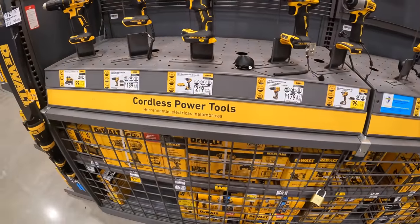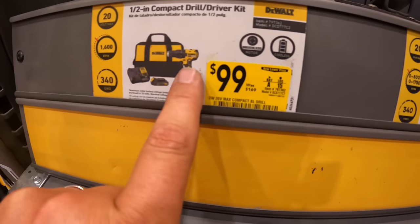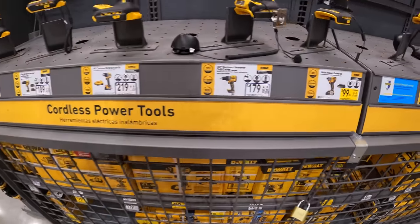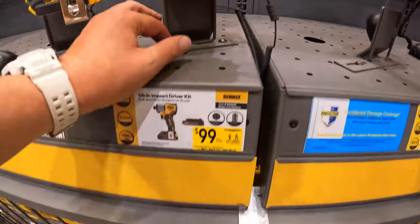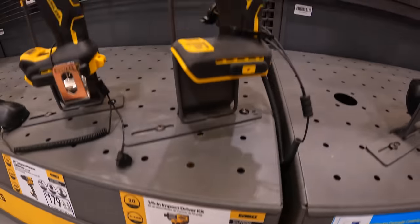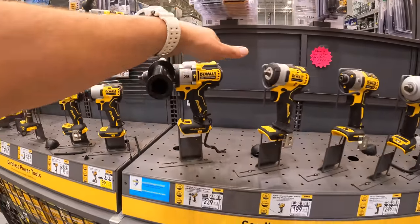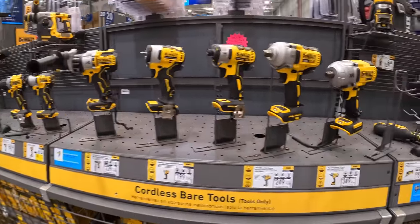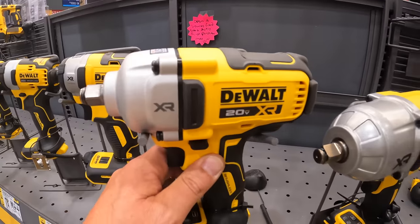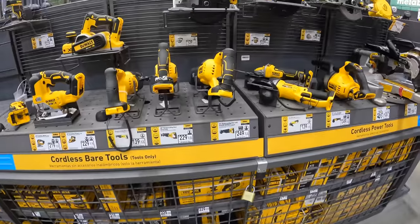I don't see anything special. $100 was $169 for the compact drill driver kit. That's regular brushless. Do we have the DCF 840 for $100 as a kit with two batteries, charger, and a bag? Was $159. Yeah, the power. I wonder if they have the power detect deals here. We're gonna check that out. I don't see anything else in price reductions over here.